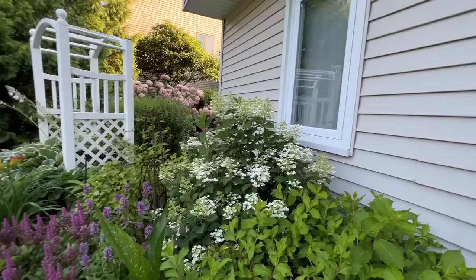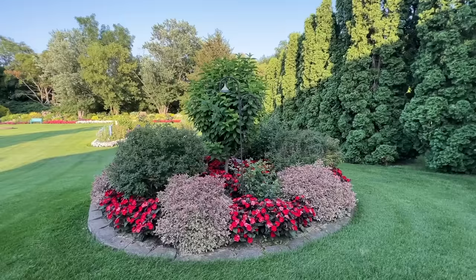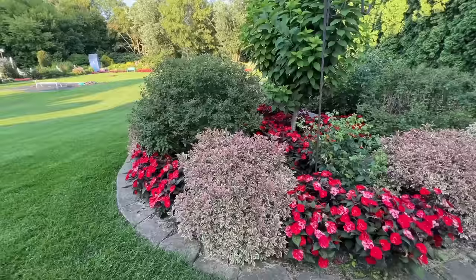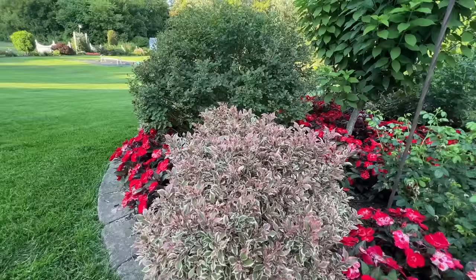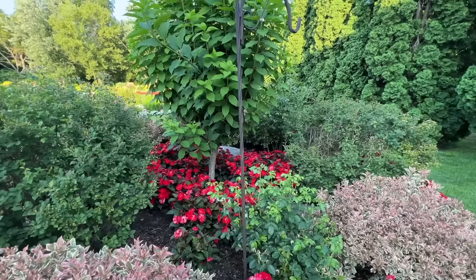Next, we'll turn around and head to the circle garden here. The circle garden is really a mass planting of about four or five different plants. Right up front, this variegated foliage you're seeing is the My Monet Weigela. In the spring, it gets beautiful pink tubular flowers, which are great for the hummingbirds. We have a lot of red Sunpatiens in here just to add that constant splash of color.